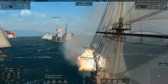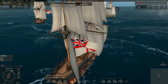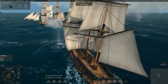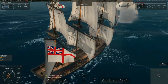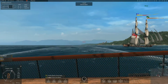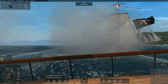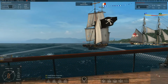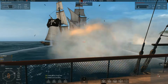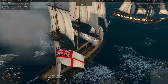Just to note, by the way, we are playing on the PvP EU1 server, and this is not my first fight after I came back. I've had a couple of fights with the Trincomalee. Some of them I failed miserably. Don't worry guys, I will post the content. Oh, stop heeling, come on, depower, and come down a little bit more, please, and fire. Much better. Hull times 7, cannon times 2. Definitely my kind of numbers.